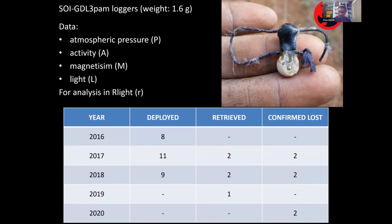Now, for those that might know a little bit about telemetry or biologging, there is this arbitrary number that is being put out there, 3 to 5% of an animal's body weight. So if you're going to put some sort of a device on an animal, it is recommended that it not weigh more than 3 to 5% of the animal's body weight. This can limit what kind of technology can be used.